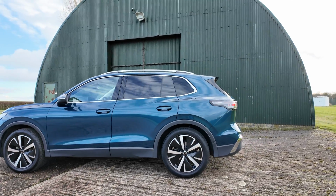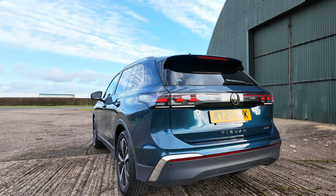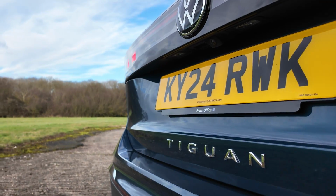And then moving around the back, of course, as is tradition nowadays, we have another light bar, of course we do. And then below that, we've also got a Tiguan script, in case you don't know what you're looking at.